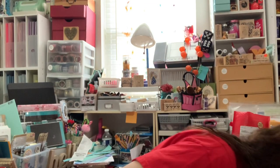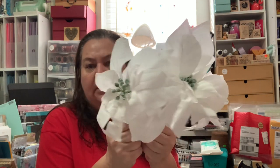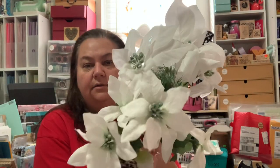Okay. Oh, one more thing from the Dollar Tree. It's just a bag of flowers. I got a whole bunch. I didn't need any more, but I just thought these were really pretty. And again, when you're at the Dollar Tree and you see it, you've got to get them. Look how pretty these are. I know I didn't need them, but I went ahead and got them just because I love the colors.